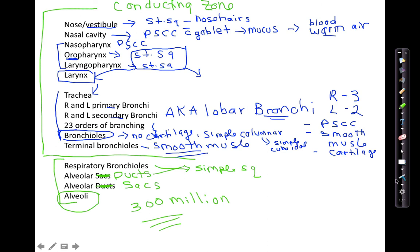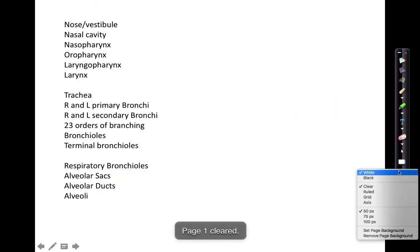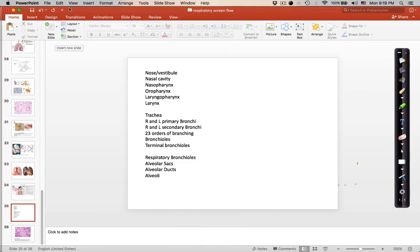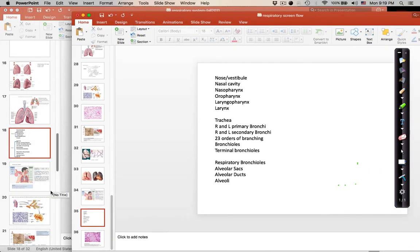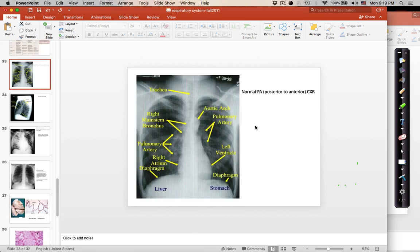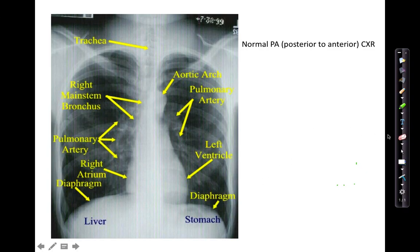So pretty simple, right? Do I have anything left? I know I have something else. Let me see. What do I have here? Let me see if I have anything else I want to show you. We're basically done, but I just want to show you some clinical stuff.